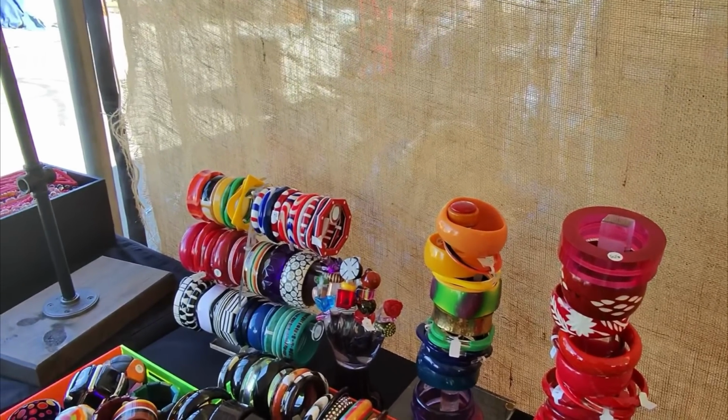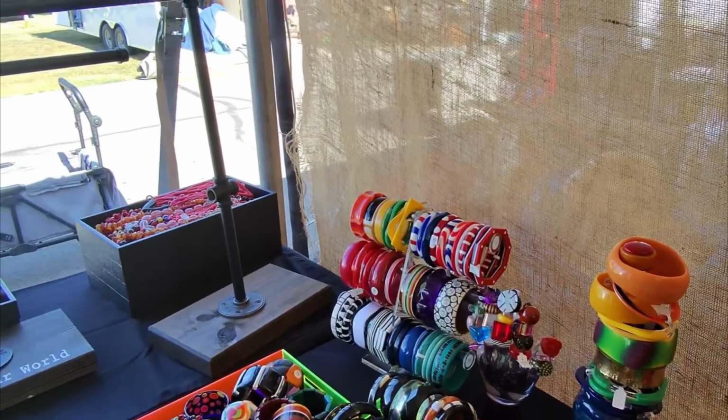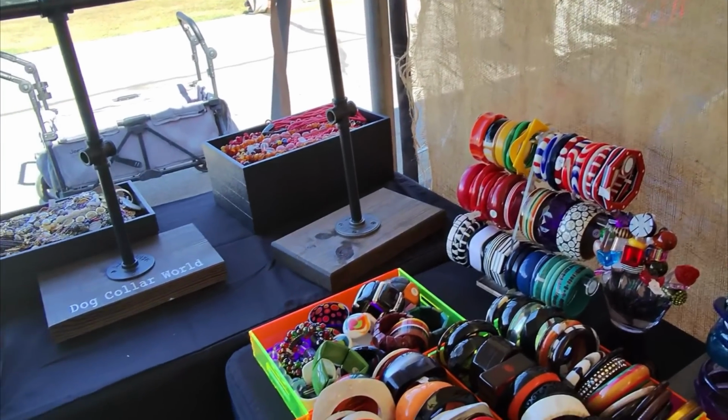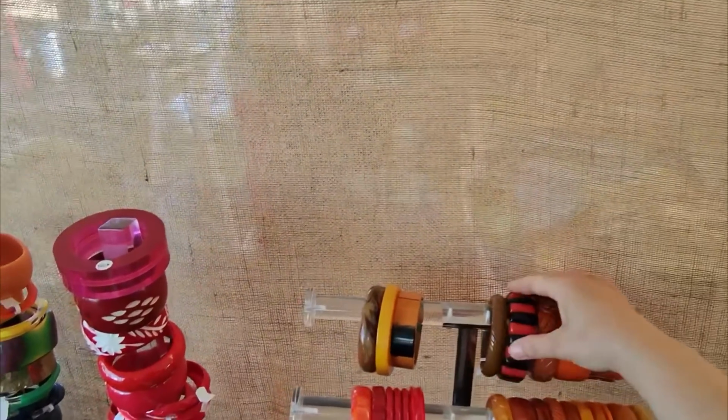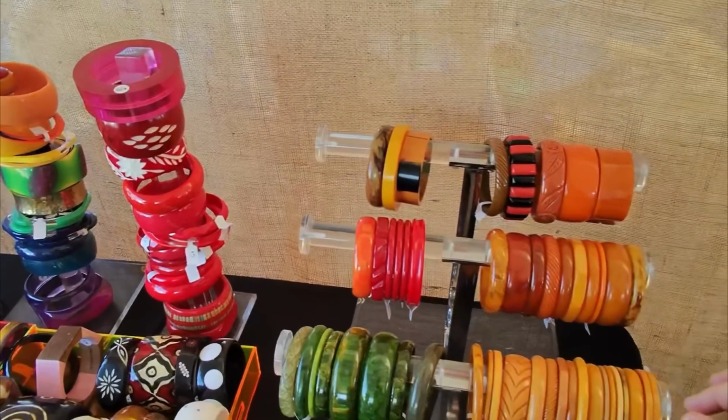And I didn't even show you all the ones I got. So some of them will be a surprise when I have my next jewelry train on knickknacks. You'll get to see them. And look at all that Bakelite. Yes, I picked a couple off of here. So more treats for y'all.